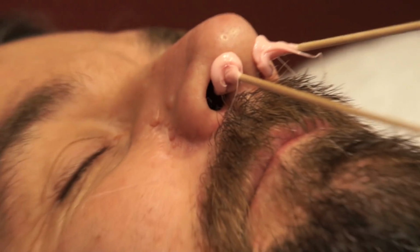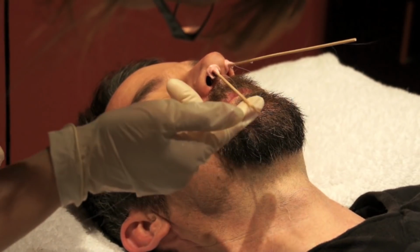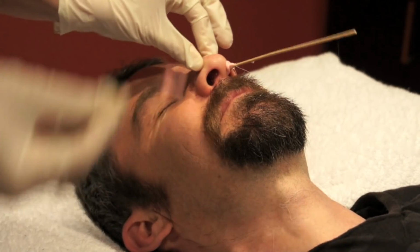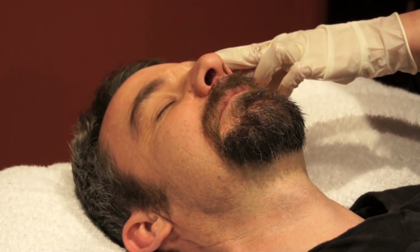So we're dipping the long-handled applicators in hot wax and then we're popping it into Paul's nose where the hair is and then letting it set. Okay, shut. See it? Yes. Oh my god.